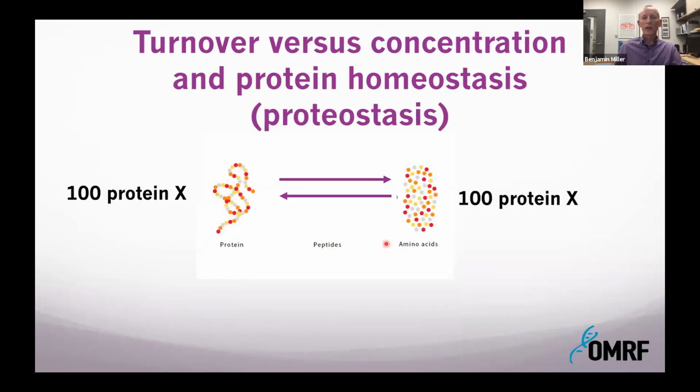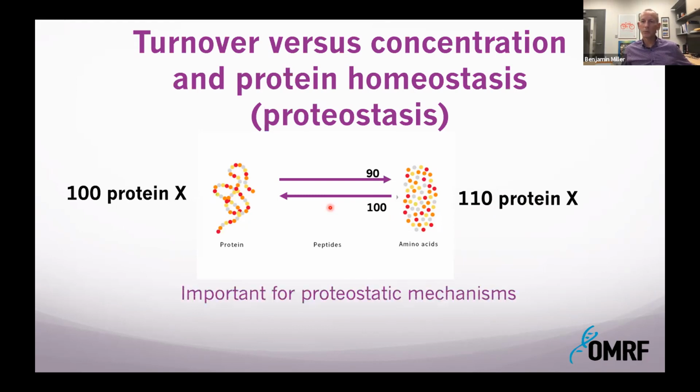So when we think about turnover versus concentration, I think concentration by itself isn't a great indicator of proteostasis. If we have 100 of protein X and we come back and measure it again, and we still have 100 proteins of that protein, it could be that during that period of time between our measurements, we made 10 and we broke down 10, or we made 100 and broke down 100. To me, those are very different proteostatic processes, but our protein concentration wouldn't have told us any of that. And if we go further with this and say the amount of protein goes up by 10, we can't really tell just based on concentration whether that was because the making of proteins went up by 10 or the breaking down went down by 10. All of those are really important to understand as proteostatic mechanisms. So that's why we introduce tracers to our work.